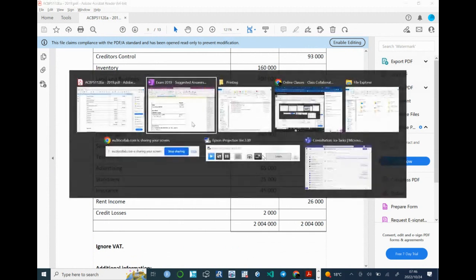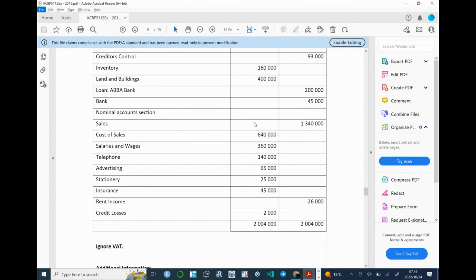Nope. Assets, yes. Which assets? Yes, trading inventory is going to be affected. That's the asset that's going to be affected. Then what's the other account that's going to be affected? Where we have to account for this discrepancy.